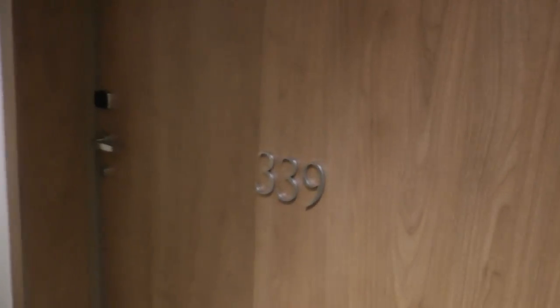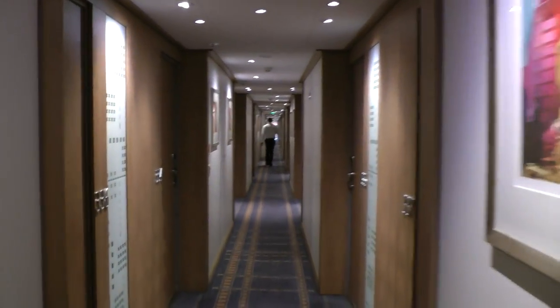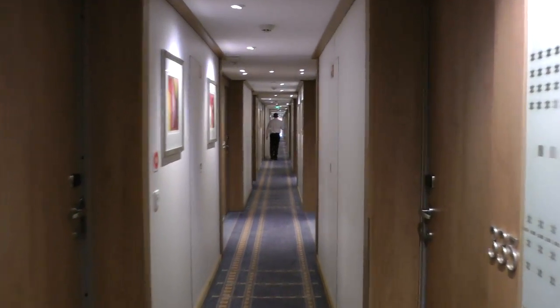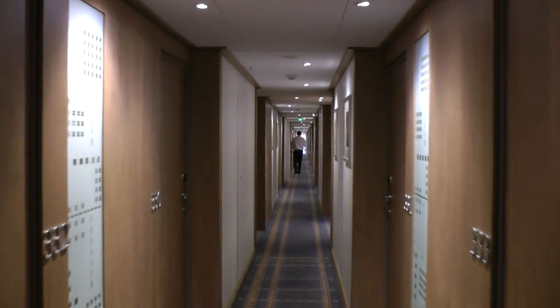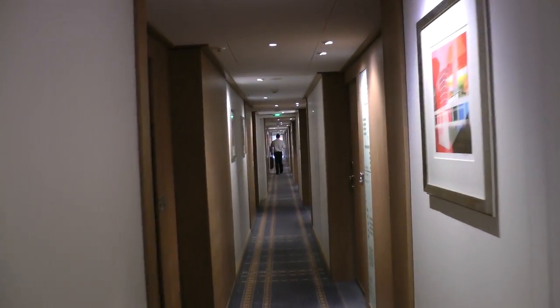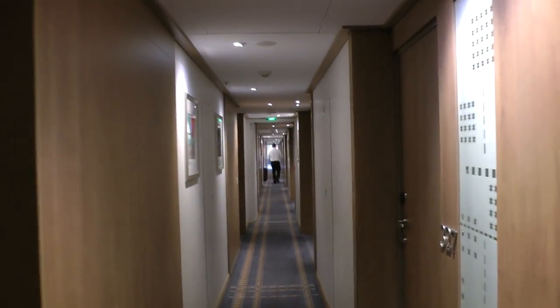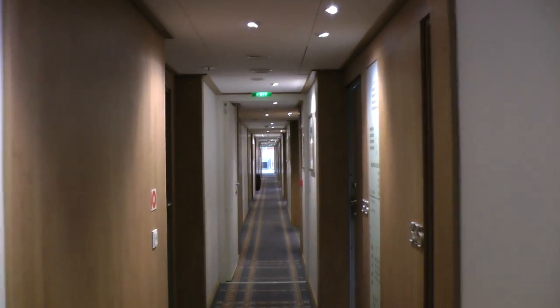This is the outside of room 339 where we're staying. We will get a tour of it later. But this is the hall on the third level of the Viking Kara, going toward the lounge. And this is basically a floating luxury hotel. It's very, very nice.